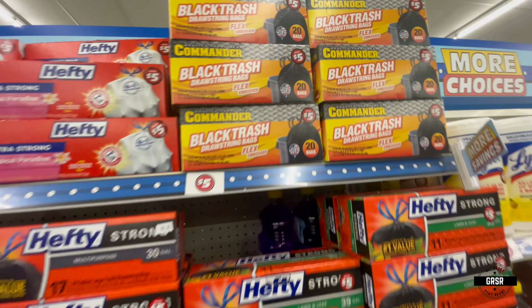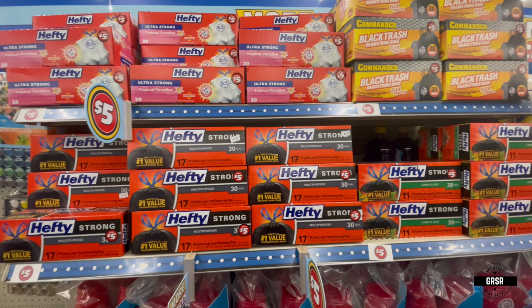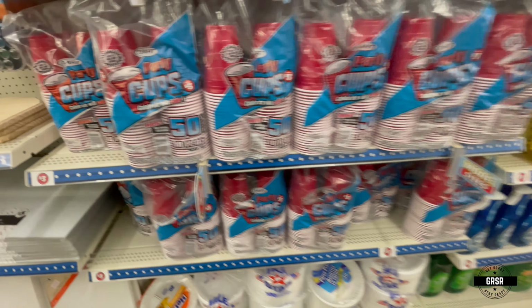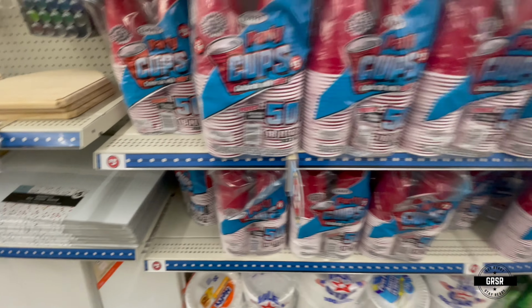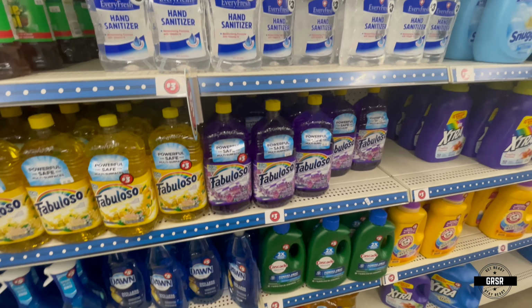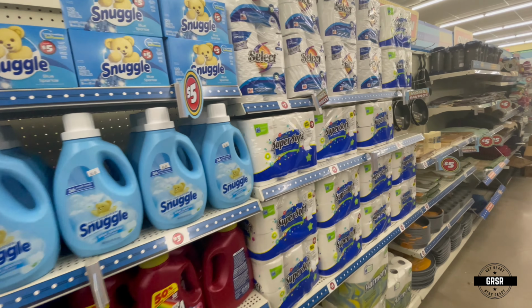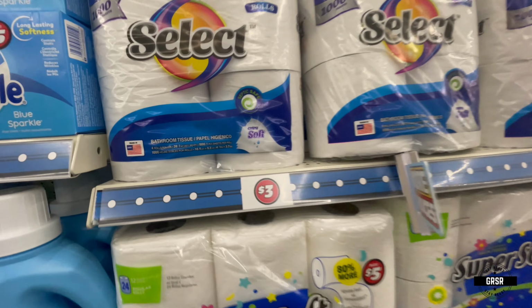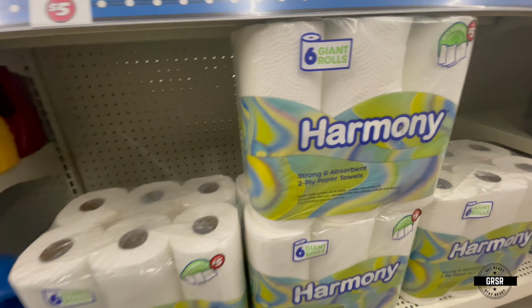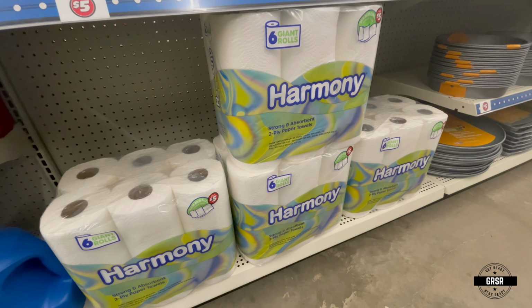Look at the prices on these trash bags, $5 in Dollar Tree. Look at this. Plastic cups, $3. Antibacterial wipes, hand sanitizer, Fabuloso. All that stuff is $3. Actually, the snorkel there is $5. $3 for a 4-roll pack of toilet tissue. Look at this, $5 for these paper towels, 6 rolls.